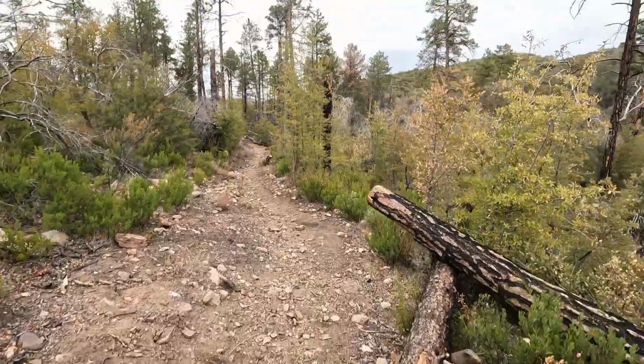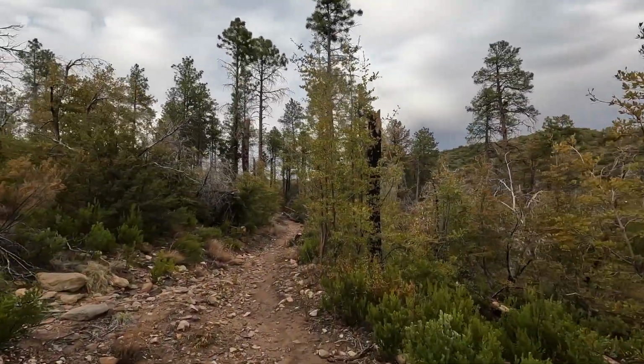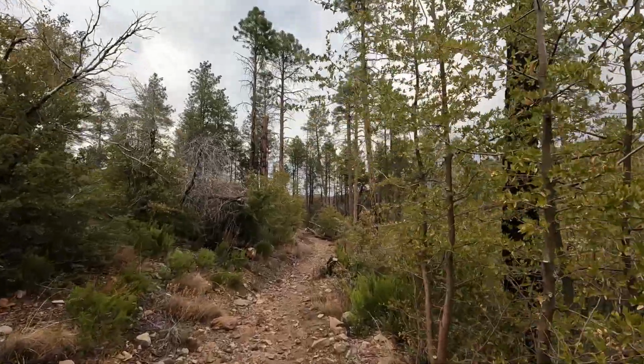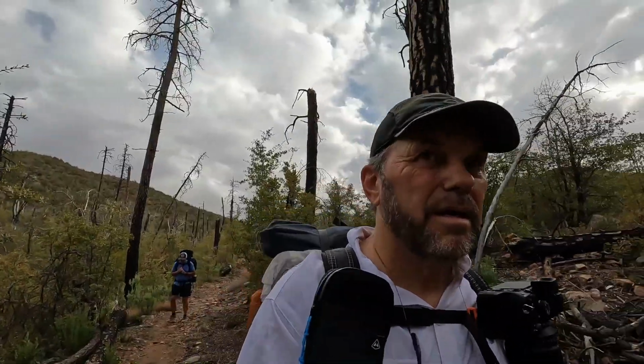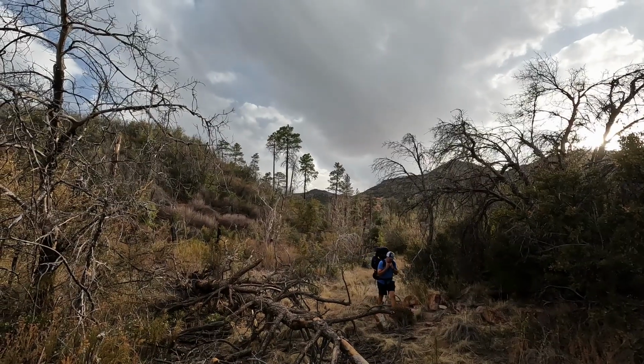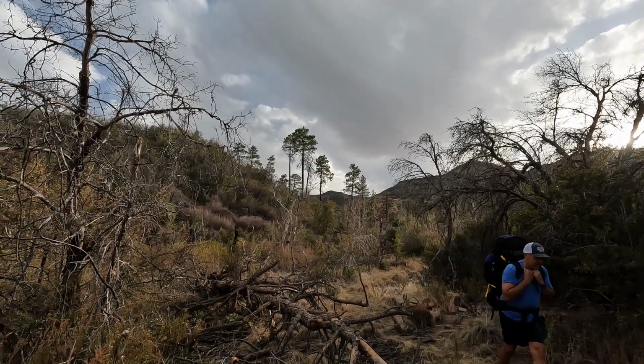It's always gratifying when you make it up over a pass and you come down into a valley, especially when you're greeted with some big old pine trees here and there. Spectacular. Boosts my spirit. I could go a whole other mile or two.